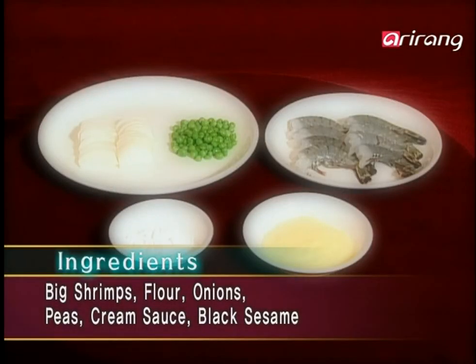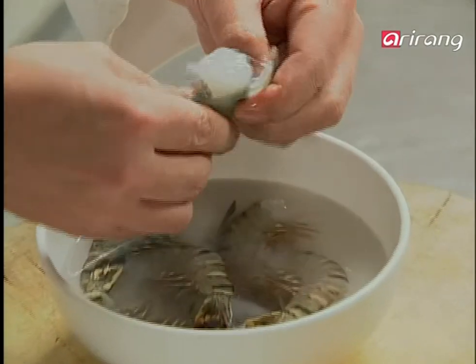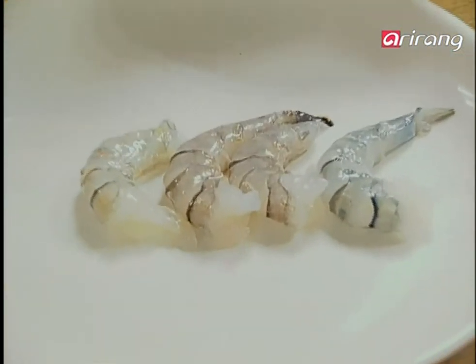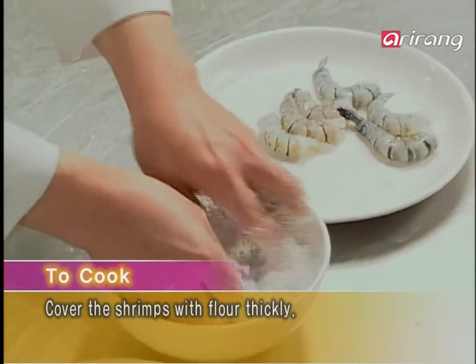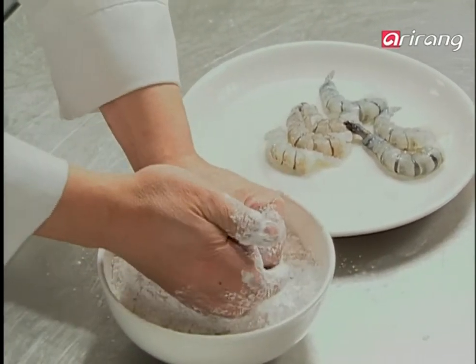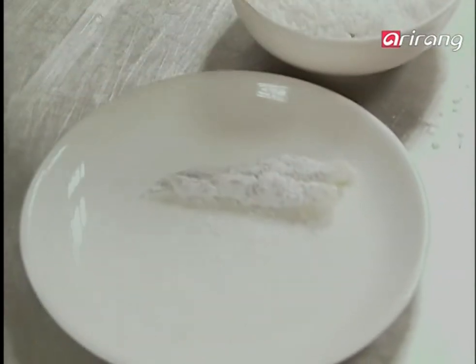Creamy shrimps are created with a combination of big shrimps, flour, onions, peas, and cream sauce. The main ingredient is shrimp. Peel off the skin and clean, then leave them for later use. Cover the shrimps with flour. Make sure you evenly cover them with flour. The best way is to use your hands.